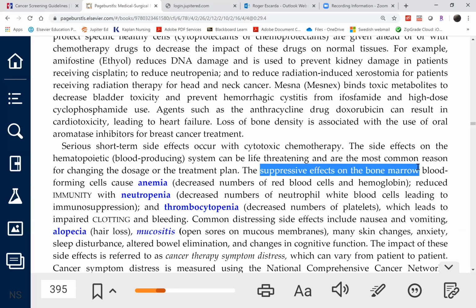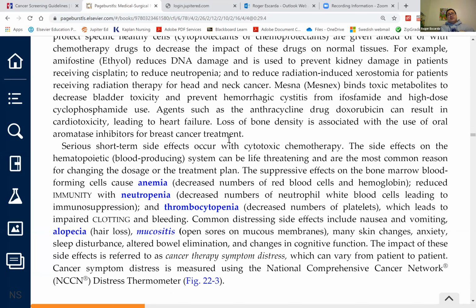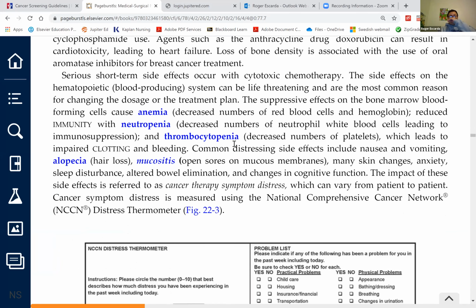Bone marrow. Right. I'm not saying the patient won't die from anemia or thrombocytopenia. Yes, they can, but your number one most life-threatening complication is infection. But we manage all the problems. So it starts with bone marrow suppression or myelosuppression. So namely, the patient will have anemia, neutropenia, and thrombocytopenia. Taken together, all three are known as pancytopenia, just like a pandemic, okay?